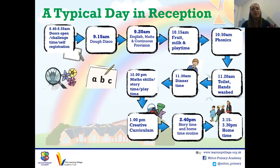And there will often be a focus task with either myself or Mrs. McHugh. At about 10:15, we have fruit and milk before going out to play. Fruit is provided at school, but if you want to bring a different healthy snack, then that's absolutely fine as well. After playtime, they come in and we have our phonics sessions, and I will talk more about phonics a little bit later on.